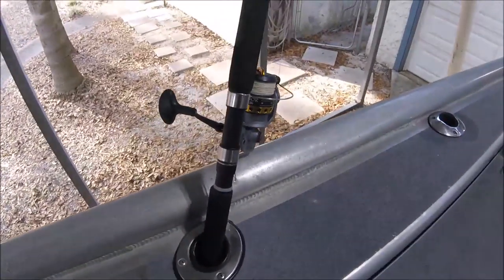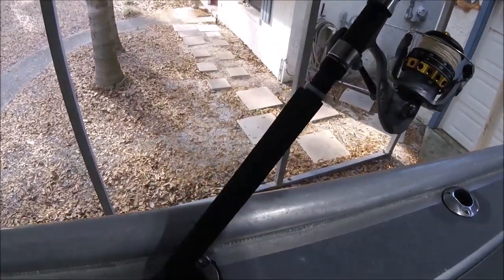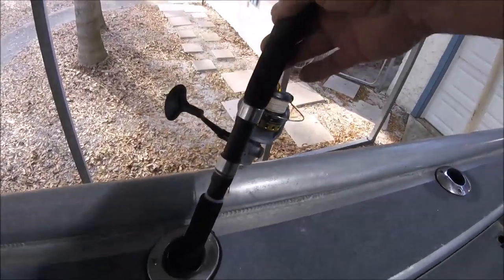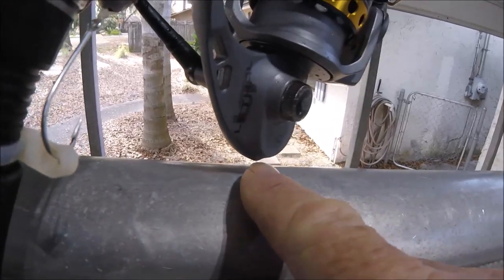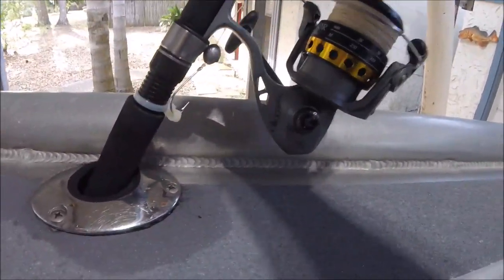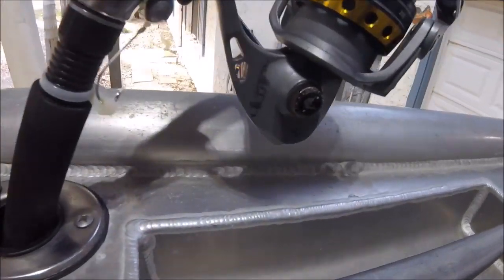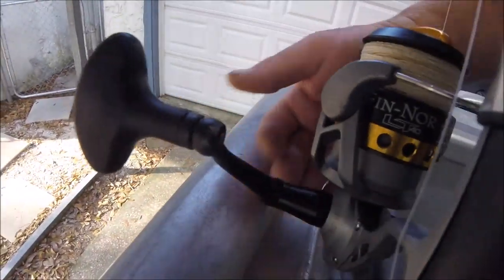Unless you have a long butt like this ugly stick striper rod with a spinner on it. If it's got a short butt, look what happens. It's going to come down and hit. Look how close that is to hitting right there. It doesn't matter which one. This one's actually the best. Most clearance. But then look at the dumb handle.